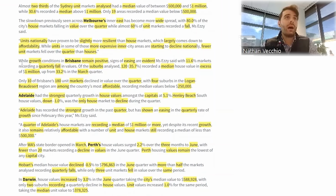Now, it says, while conditions in Brisbane remain positive, signs of easing are evident.